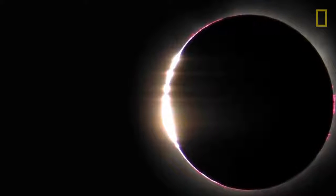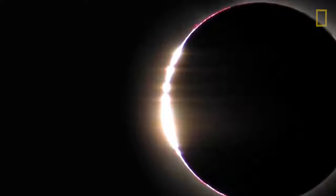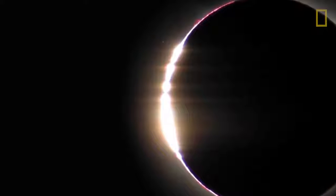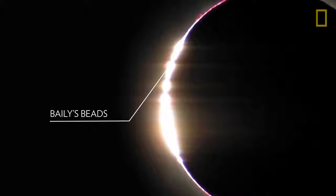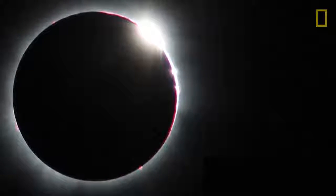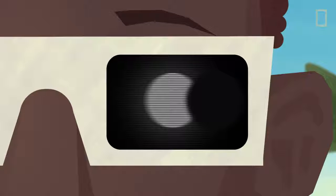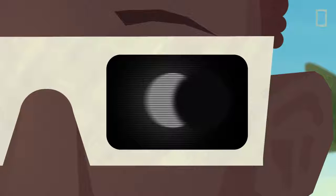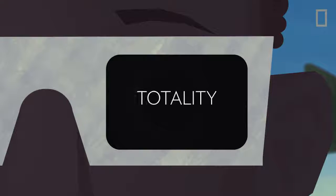Just before the Moon completely covers the Sun, low-lying valleys on the Moon's edge will be the only spots that sunlight continues to pass through. These remaining brilliant shafts of light, known as Bailey's beads, will disappear one after another. And finally, a single bead of light remains, known as the diamond ring, signaling that you're just seconds away from experiencing totality. Once the last bead disappears and the Moon completely covers the Sun's surface, the view through your eclipse glasses will be pitch black. Totality achieved.